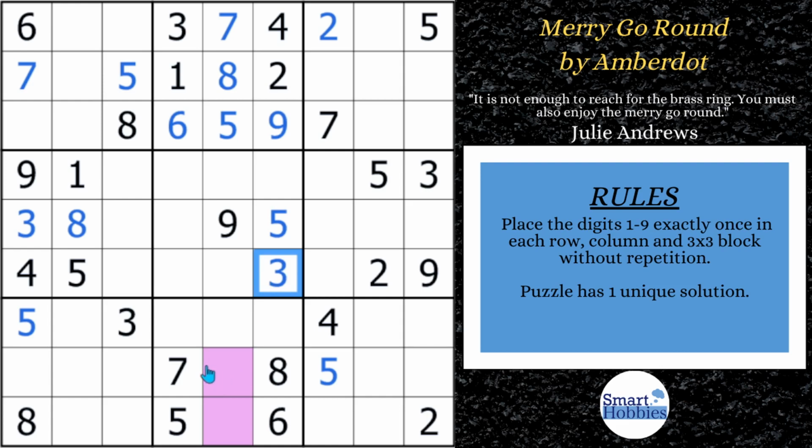Now we can actually do the same thing with the 4 because we know there's got to be a 4 in one of those two spots. That's this 4 cutting across. So 4 can't be there. 4 can't be in these two spots. 4 has to be in one of those two spots because of 4, 7. So 4 can't be here either. So we can actually solve this cell right here for a 4, right? Because of the pointing pair, it can't be there. You got the 4s there, got this 4 coming down. You can solve that for a 4. Pretty cool, huh? I love how Amber Dot put that into these puzzles.